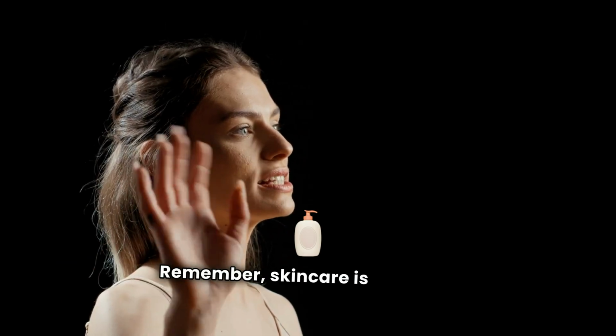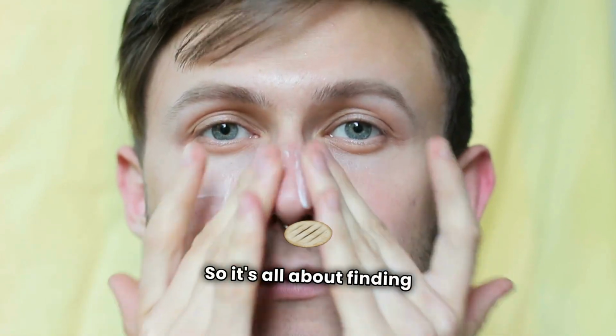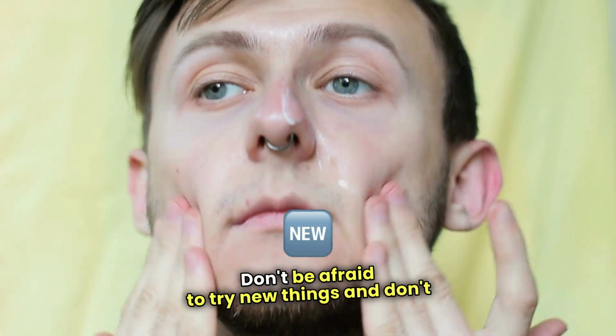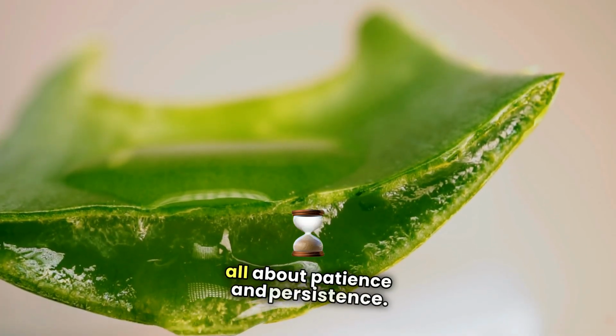Remember, skincare is not a one-size-fits-all solution. What works for someone else may not work for you, so it's all about finding your own unique routine. Don't be afraid to try new things, and don't give up if you don't see results right away. Skincare is a journey, and it's all about patience and persistence.